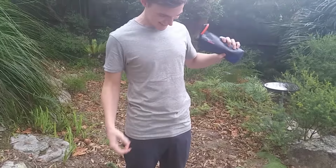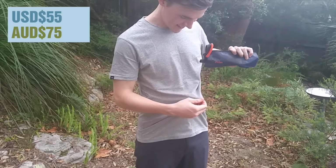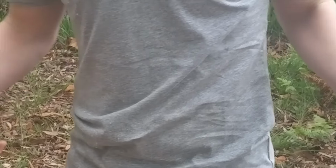In conclusion, without thermal regulation and natural antimicrobial features, I would be hard-pressed to choose this shirt over a merino wool t-shirt, especially given the price of $55 or $75. It really depends on whether you need high water repellency or thermal regulation more.